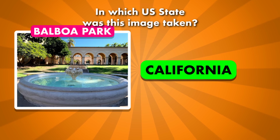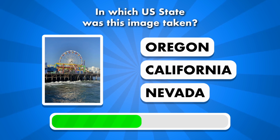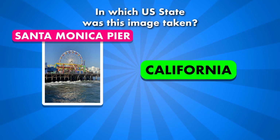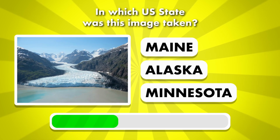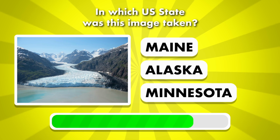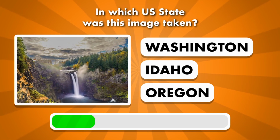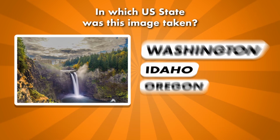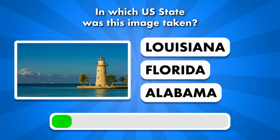It's California. Where is this? Showed California. The image was taken in Alaska. Where was this image taken? It was in Washington. Where is this?